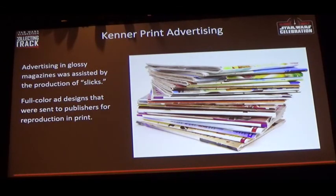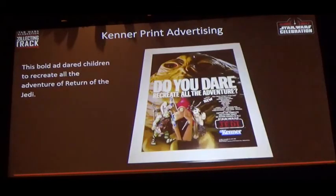In order to facilitate that, Kenner produced what is known as slicks. So that would be a full-color, glossy, high-quality reproduction of the ad as they designed it that they would send to publishers, and the publishers could then reproduce that in their magazines. Here's an example of one.